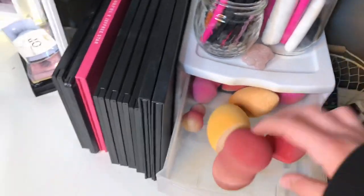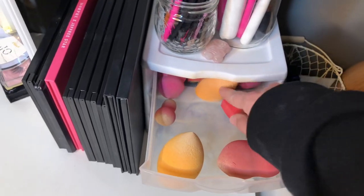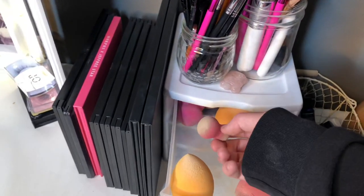Here I have my beauty blenders all in here. I use these two the most. This is old, this is old, these are all old. Here's my mini one I sometimes use for my eyes.